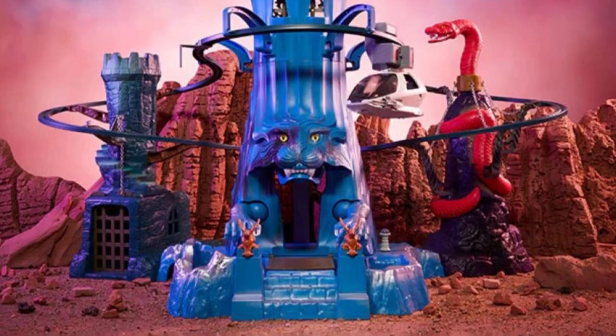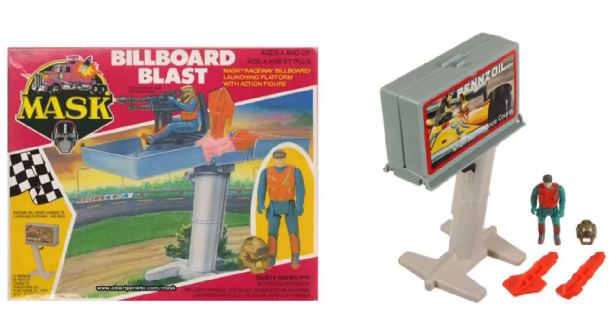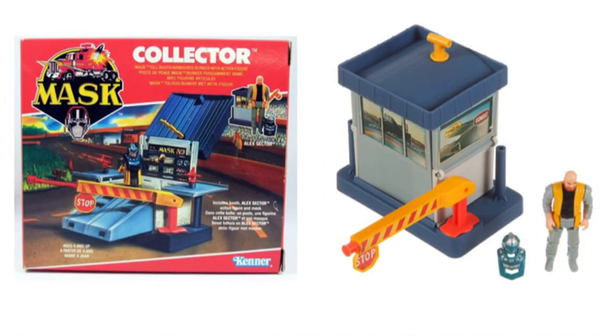But when it came to Mask, it was severely lacking playsets. Later on in the racing series, around 87, we did get things like Pitstop Catapult. We got things like Billboard Blast, the Collector set, but obviously not forgetting Boulder Hill.